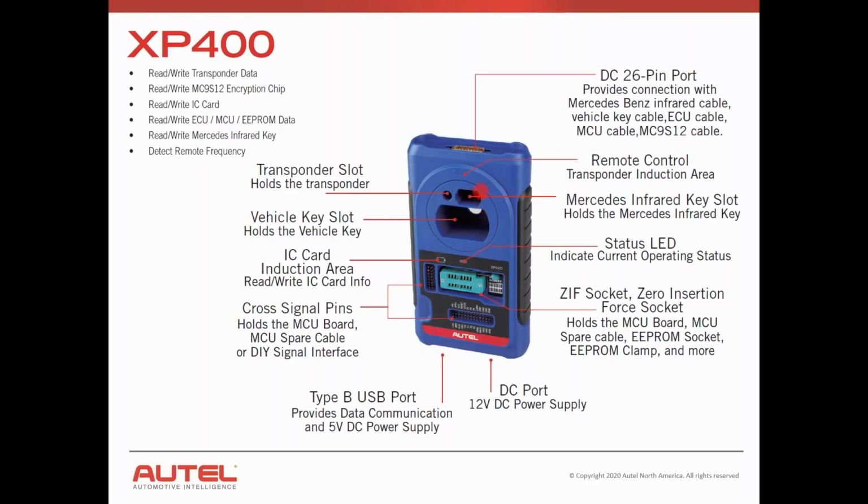You'll notice also that there's a ring, that is the exciter ring. That is what gives us the ability to read the key and excite the key to be able to read the information off of it. Now the IC card area, if you're not familiar with an IC card, that basically looks like a credit card, and that is your key. That gives us the ability to not have a proximity key. It's basically a credit card that you can put in your wallet or in your purse, or in Mike's case, in his man purse. So you can see there's lots of different components to this tool.